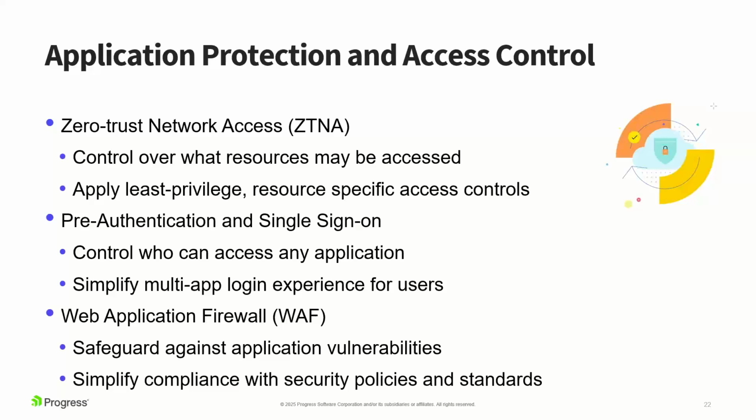We can also provide pre-authentication and single sign-on, and so those single sign-on credentials can be used, one, to make sure that the user is who they say they are, whether that's in conjunction with things like multi-factor or two-factor authentication, and we can control who's gaining access to that and provide some audit capabilities for that, and use those same credentials to log in across multiple applications so that the user experience is maintained.